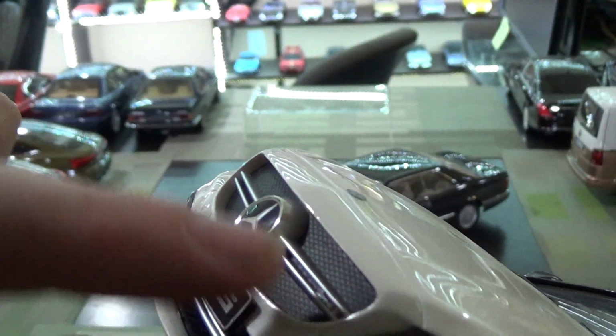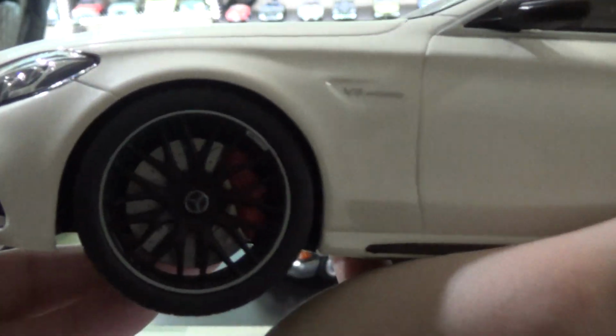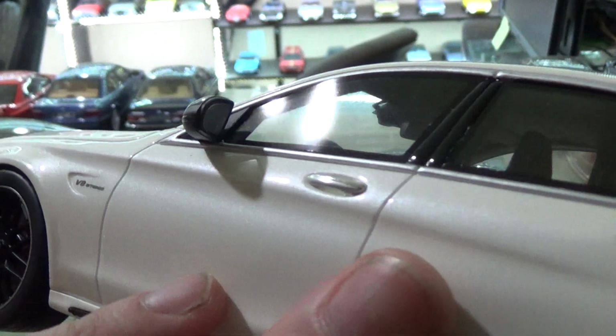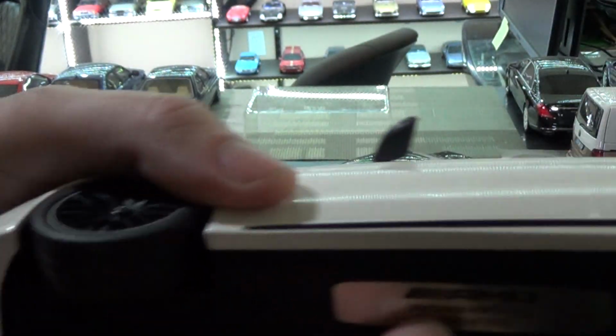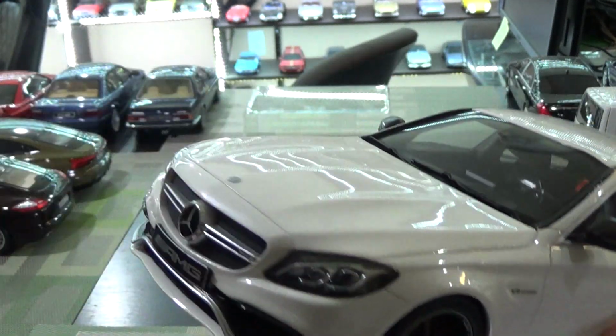Unfortunately, you do have closed mesh. Bit of a downer. Wheels and tires are decent. Interior is pretty good. Not the most inspiring color, but there is some candy in the white, so it's a bit metallic. This is car number 850 of 1,000. I think this is a dealer edition based on the packaging and that nice little metal plaque. This is actually a rare car. It's not an inexpensive car.